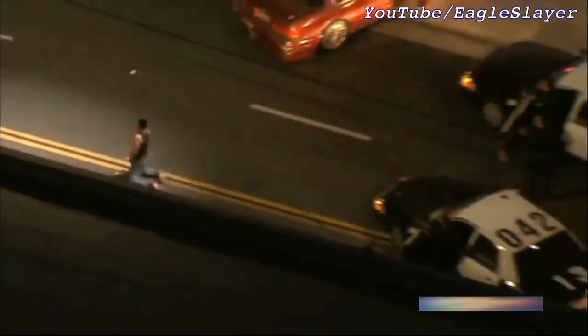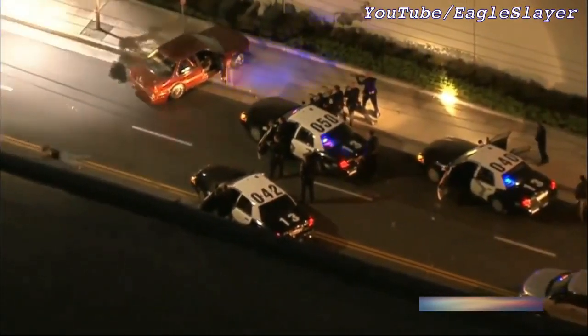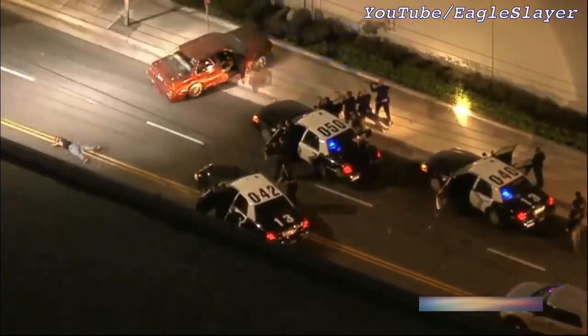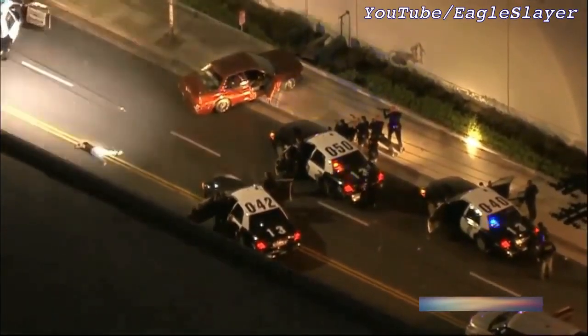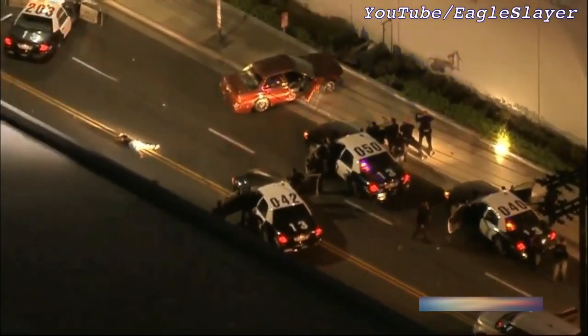Yes. That is the driver right there, Susie, getting out of the vehicle, seems a little upset that he's going into custody. I'm shocked that he would be. What else? How else was that going to end? I have never seen a car go through a fence like that. It almost looked like a movie stunt.